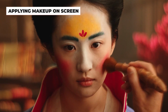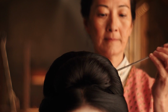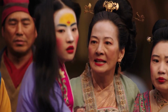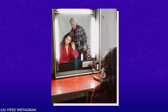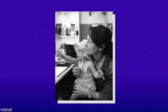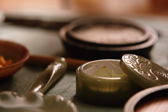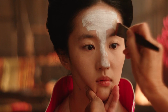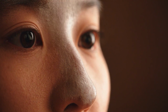Initially, Denise Kum was supposed to apply Liu Yifei's makeup on screen during the betrothal scene, as a stand-in for Rosalind Chow, who plays Mulan's mother. Though the day the scene was filmed, Kum was working with Gong Li, which led to Georgia Lockhart Adams serving as the stand-in. Adams was actually deep into her pregnancy at the time of filming, so in order to keep her belly from showing up on camera, she had to stretch her arms out the furthest she could in order for her pregnant belly to remain hidden.